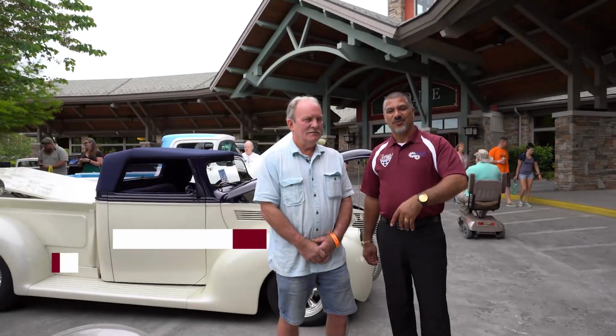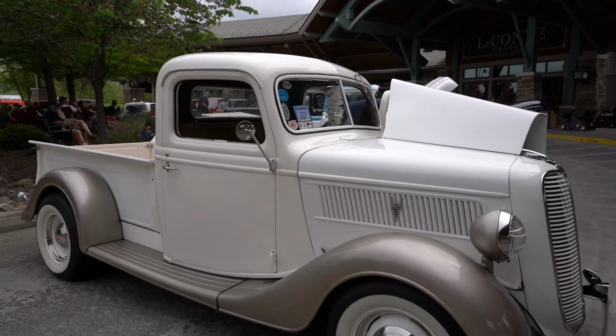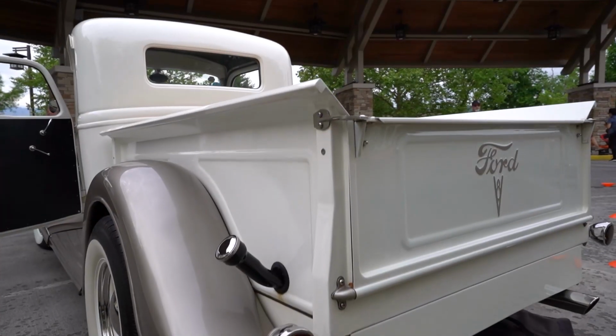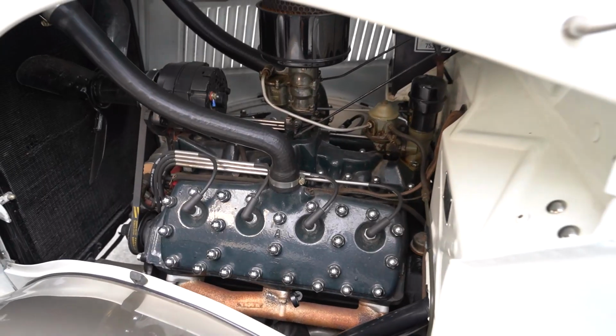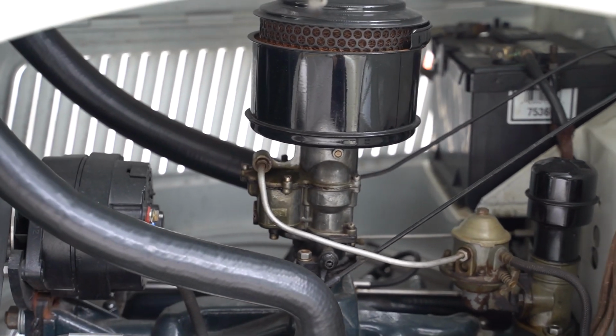I'm here with Denny with a beautiful truck and a great story to go with it. Tell us about your truck, Denny. It's a 1937 Ford half-ton pickup. My brother and I got it in 2009. It had been in storage since 1968. Torn apart, and we completely redid the whole thing. Sandblasted every nut and bolt, repainted, and very fortunate the engine ran, and it ran good. And an original powertrain, and it runs very well.